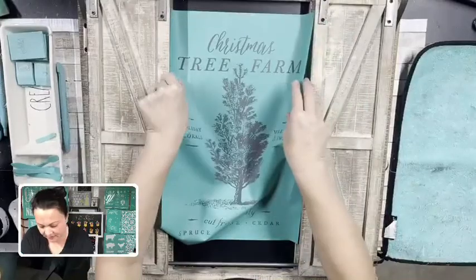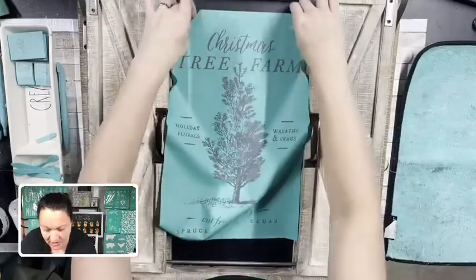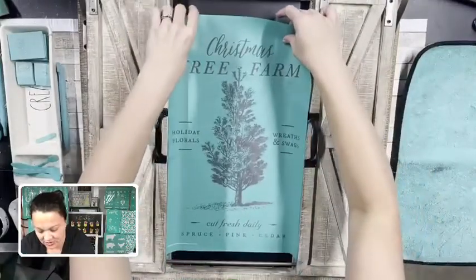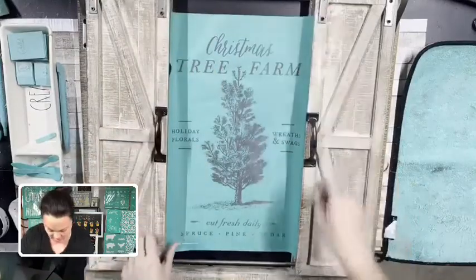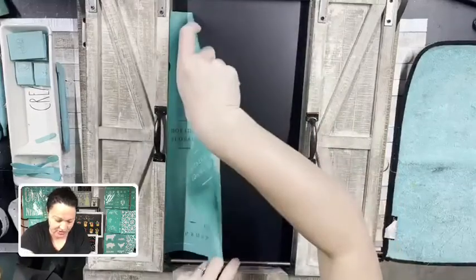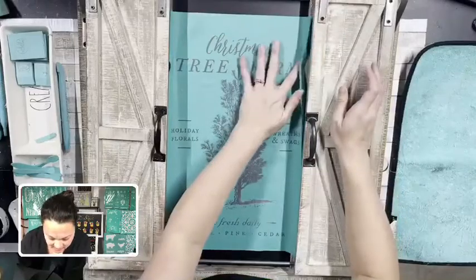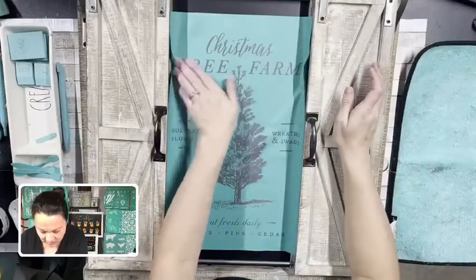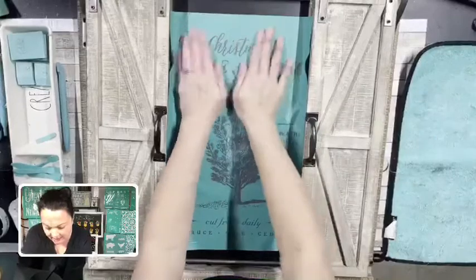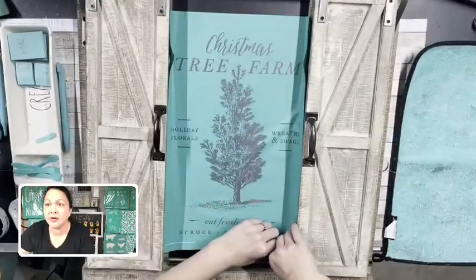But this is also why it's good to fuzz. A little more to the left, Michelle. Because if this was too sticky, it would be a really big disaster trying to get it straight. Let's see. I'm just gonna look at the letters first. Not perfect, but in Michelle style. What do you think?